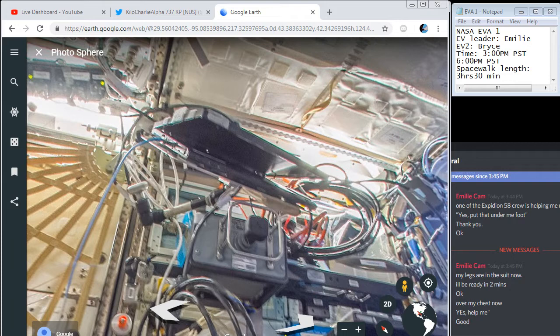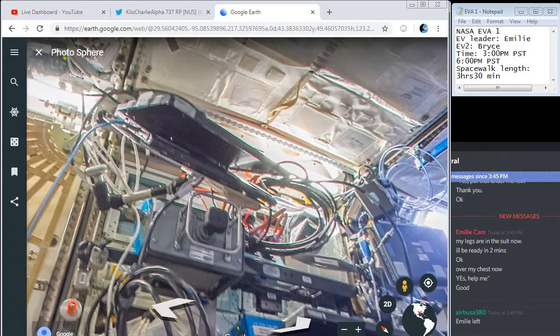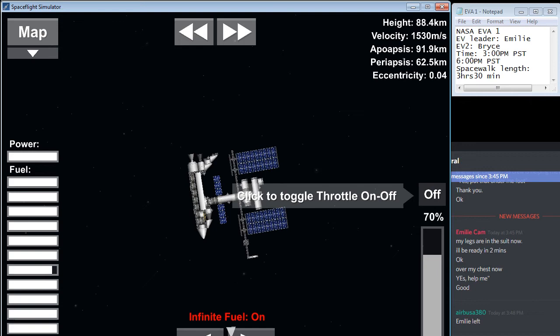Emily left? What? RIP. Alright. How you doing, Godbout? We're doing good. Alright, retracting its arms now. I've powered up its hydraulics just so we can retract.